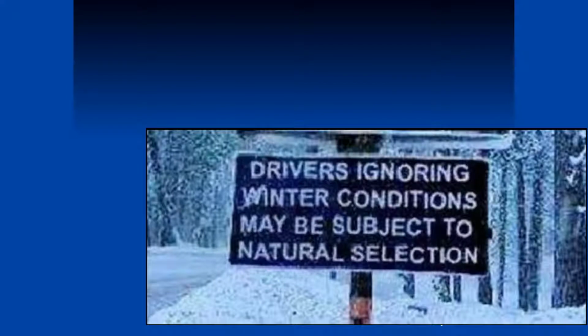Drivers ignoring winter conditions may be subject to natural selection, which means that if you haven't learned this in driver's ed, if you haven't figured out, if you live in New England, how to drive in New England, well, guess what? Weather's going to get the best of you. It's going to make you look like a fool, like you don't even know how to drive. So here's a little compilation of different driving scenarios where people were going too fast and weren't able to regain control of their vehicle. So let's take a look at this.